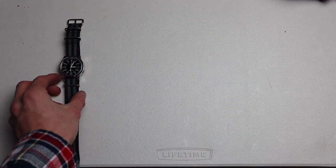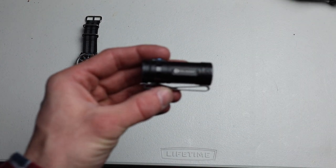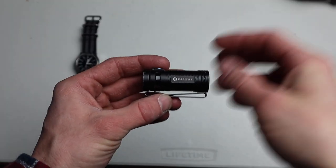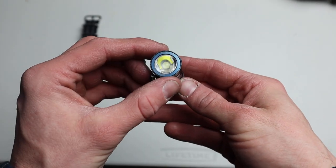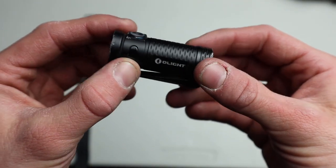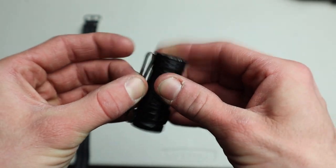These are just some Buddhist bracelets I always have on. The Olight S1R mini baton. Camera's not focusing for some reason. I don't know what was up with that. But this one is a great light for just a weekend. I wear tight jeans, and having any big lights in there makes you look like you have a boner. So I try to avoid that.